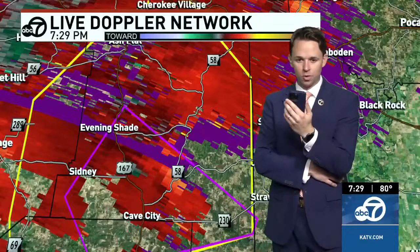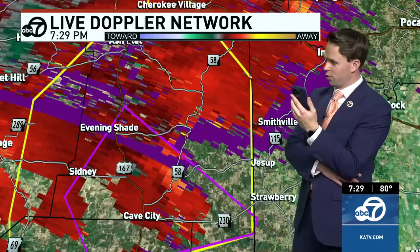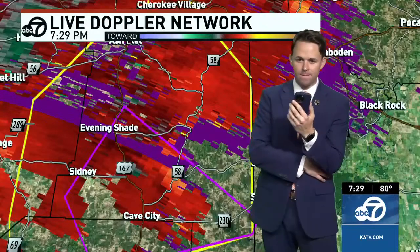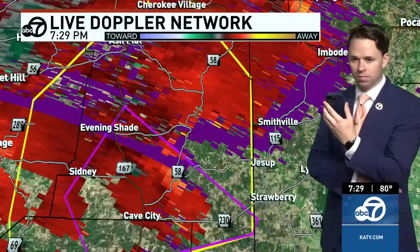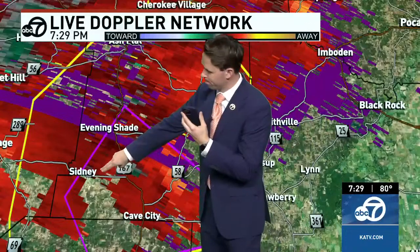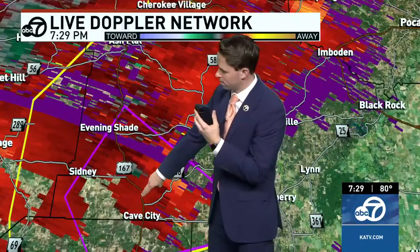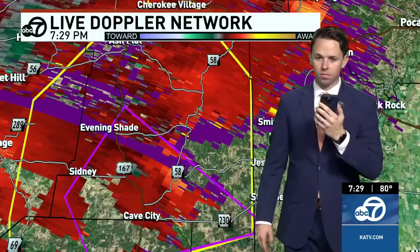It looks like there was a report of some damage in Cushman, further towards the southwest. But were you coming in from the north into Cave City? I was coming into Cave City from the northwest. I was in the town of, I believe, Sydney. Yeah. And I was kind of viewing it from there, but to Cave City, and that's when the supercell just passed through.